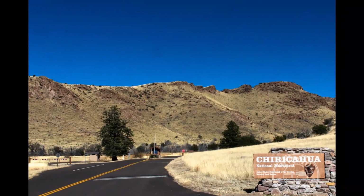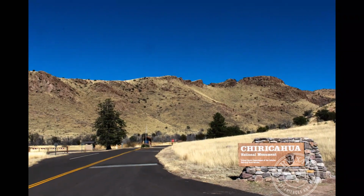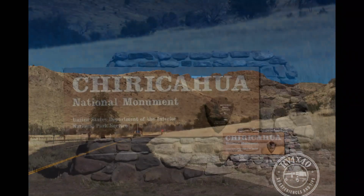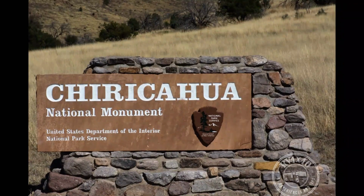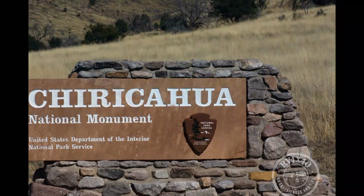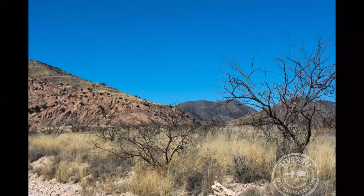You'll see them in the Southwest and other places as well, but they're very pronounced in this part of the area. The monument itself encompasses almost 12,000 acres, and there is one campground there. It's a primitive campground. I think the maximum size vehicle you can put into it is 27 feet, but it is there if you want to camp in the monument itself. There's an 8-mile road that goes back into the territory, and there's a visitor center there. And then there are 17 miles of day-use hiking trails throughout.